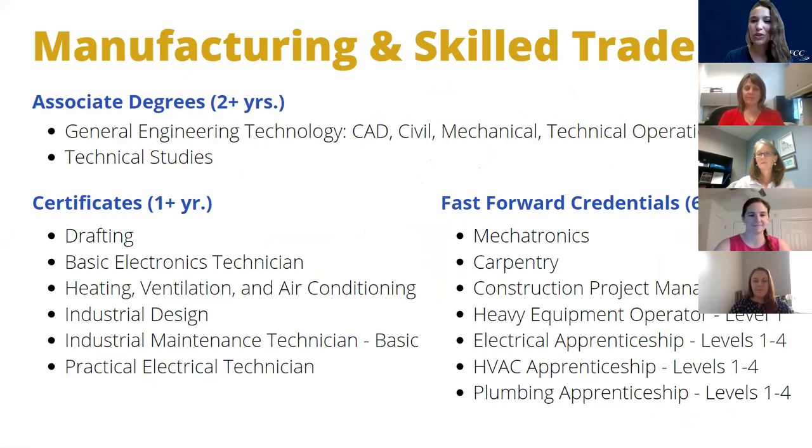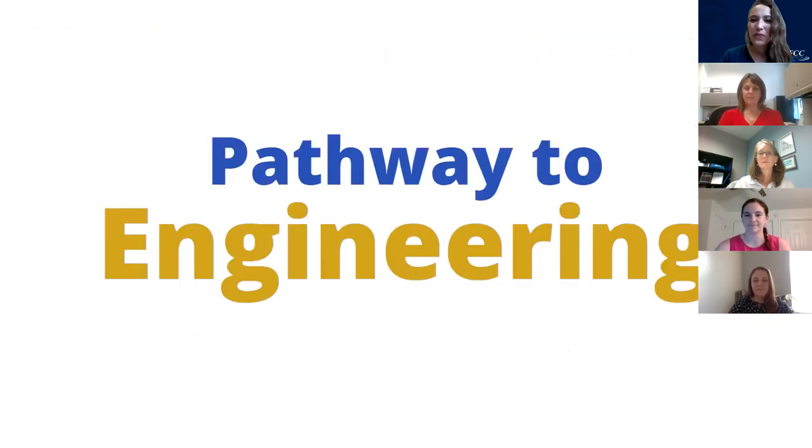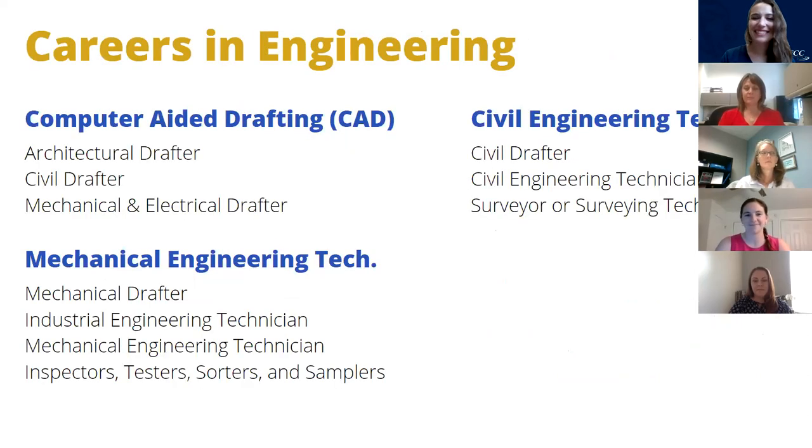Some are associate degree programs that take 2 years or more. Some are certificates that take about a year or so, and some are for credentials that take less than a year. So there are many opportunities here that you can stack one at a time to make yourself more employable and get ahead in those fields. So the first pathway we are going to start with is the pathway to engineering, and that is Liz.